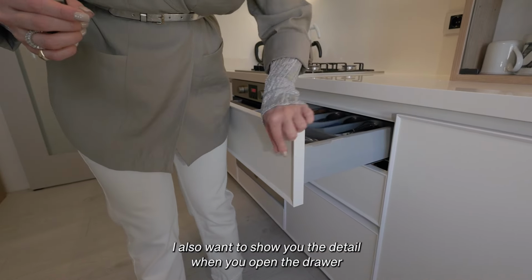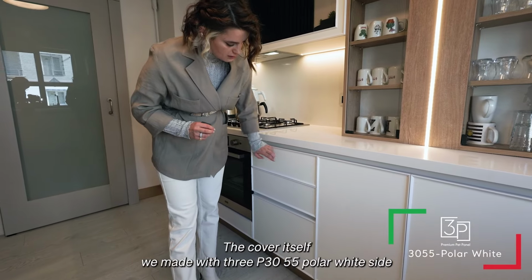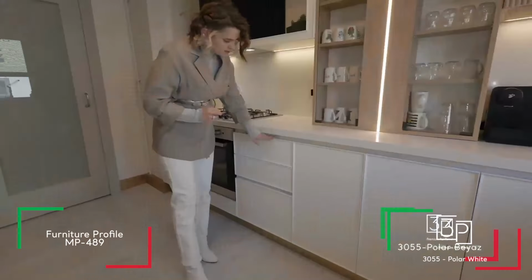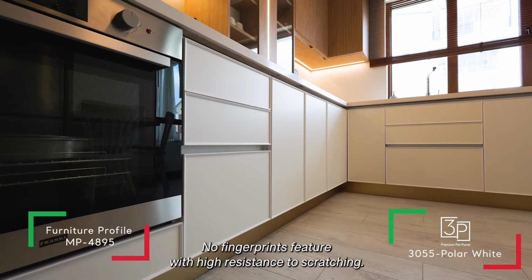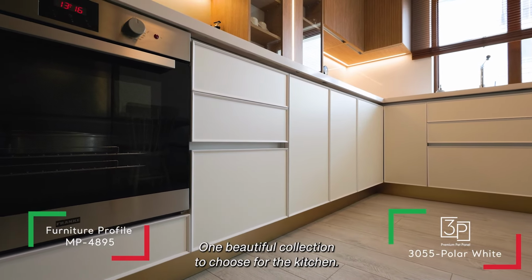When you open the drawer, you don't see any combination details here. The cover itself we made with 3P3055 Polar White. Side slats, MP4893P Collection. No fingerprints feature with high resistance to scratching, one beautiful collection to choose for the kitchen.